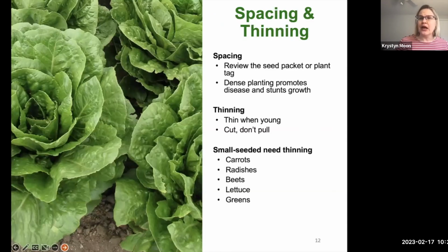Spacing and thinning. So again, making sure that your plants or seeds or transplants are well spaced is critical to the success of your gardening. If they are too crowded, they will struggle to access water and nutrients, and then they will also be more likely to have diseases. So you want to make sure that you review the tags or the seed packets for any guidelines. In addition, you'll also need to think about doing some thinning.